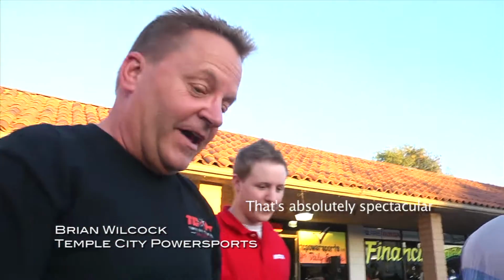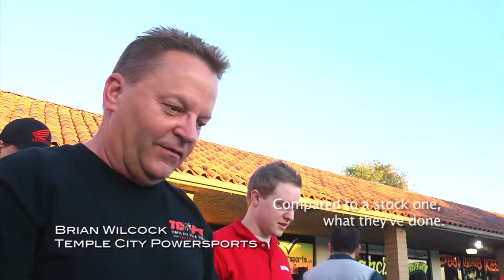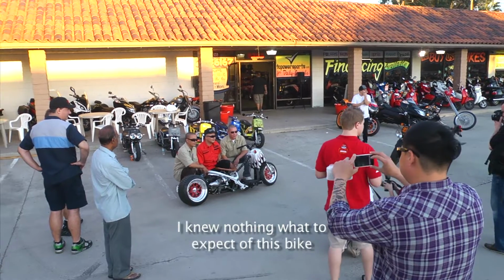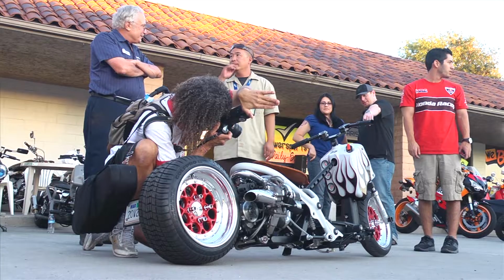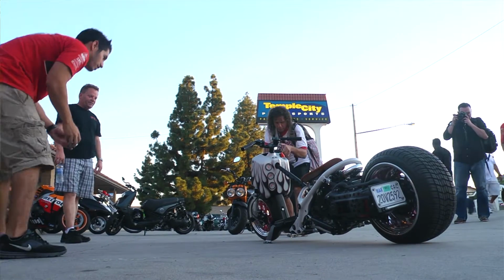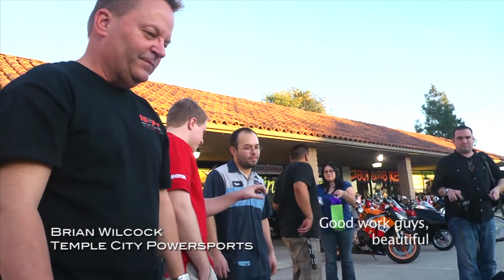That is absolutely spectacular compared to a stock one. What they've done is just absolutely an amazing piece of machinery. I knew nothing what to even expect of this bike. To see what the progress that came through is absolutely amazing to me. That's the best thing they've ever built. Good work, guys. Beautiful. Absolutely beautiful. Easily outdid themselves this time.